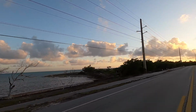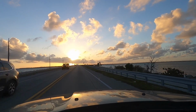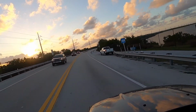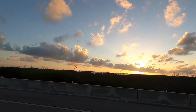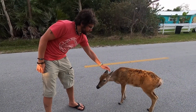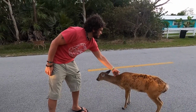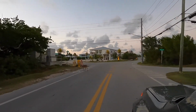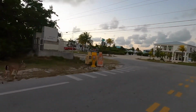The next big key that you encounter heading south from the campground is Big Pine Key, which is home to the endangered key deer. I was hoping we'd see key deer, although I wasn't sure that we would, but on this particular day there was actually quite a lot of them out and about. I don't know if this is normal or if we just got lucky. The key deer is the smallest North American deer species, and they're extremely gentle and very friendly.